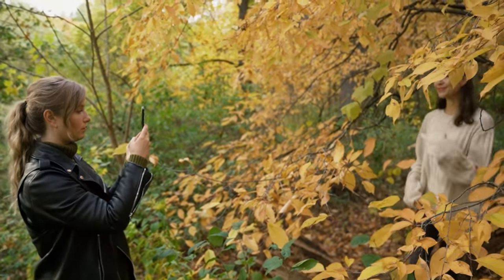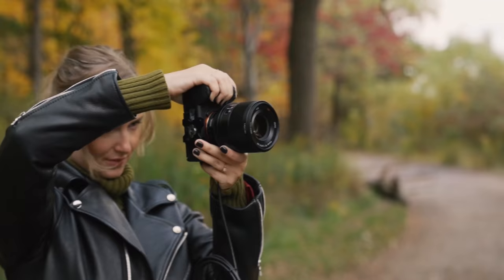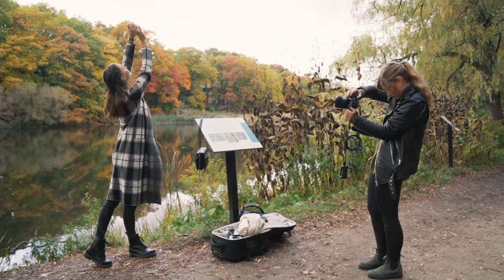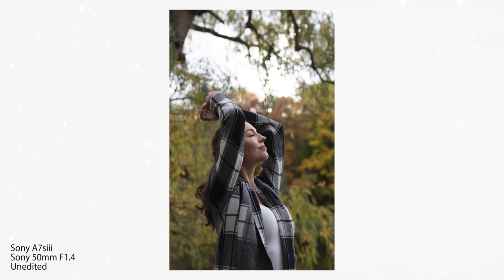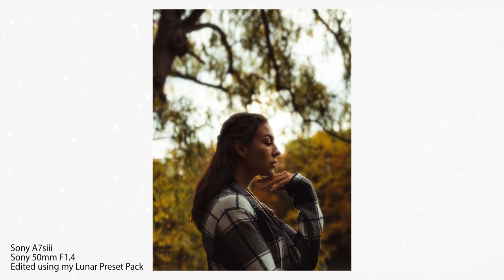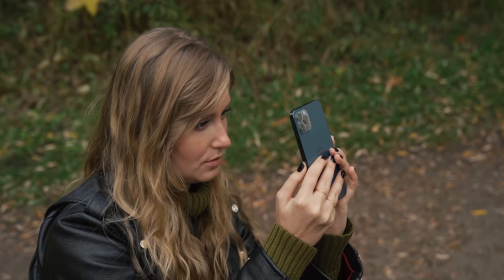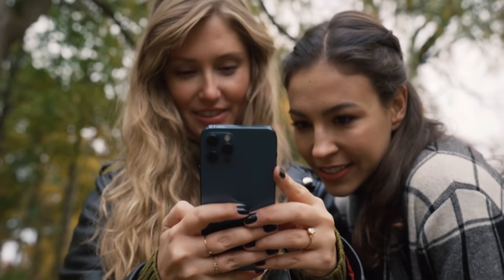Next up, we're going to shoot with my Sony 50mm f1.4 and compare that to the iPhone 12 Pro's telephoto lens at 52mm. For this set of images, I wanted to choose a backdrop that was a bit further away from Joelle, so that we could see how these two cameras compress the foreground and the background. With my Sony, the background is completely blurred out, and I achieve a beautiful compression on Joelle's profile, which gives this photo a very serene feeling. The iPhone achieves the same level of compression, but we don't quite get as much bokeh. Of course, we are comparing a phone sensor's capabilities to that of a lens that costs twice as much as the iPhone, but it's still pretty neat to see how good of a result you can achieve in such a compact, everyday form factor.